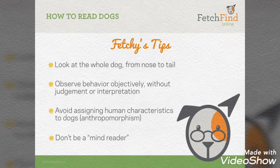Which leads me to try not to be a mind reader. First, work on describing the behavior that you're seeing. Of course, we're never going to know exactly what our dogs are thinking. We can't get inside their heads. They can't tell us, but we can make some inferences.